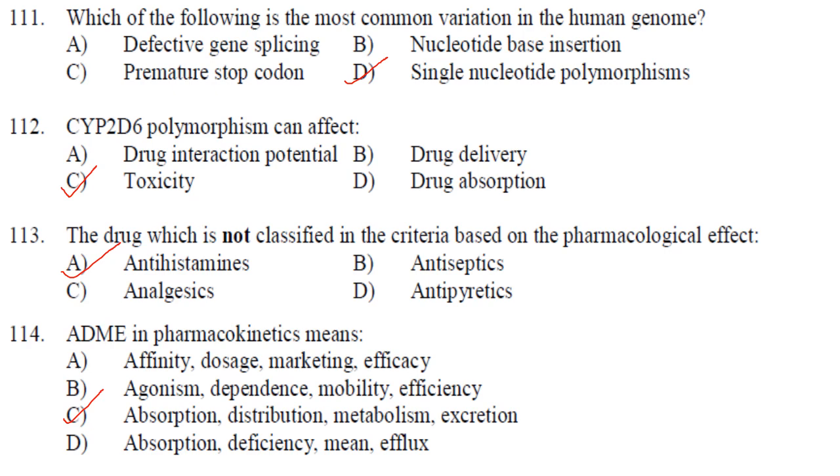So for those drugs that are metabolized by CYP2D6 to inactive metabolites, CYP2D6 inhibitors may result in toxicity. So CYP2D6 polymorphism can affect toxicity. Answer is option C.